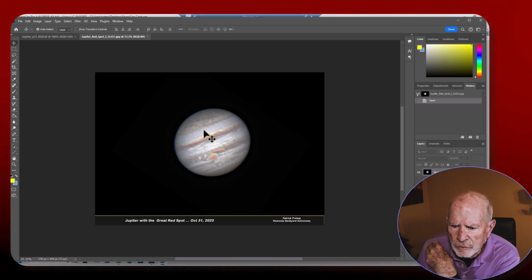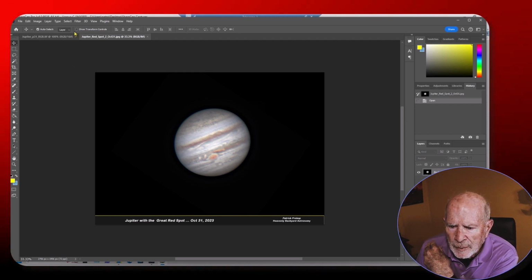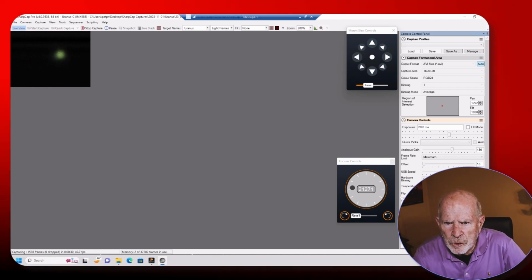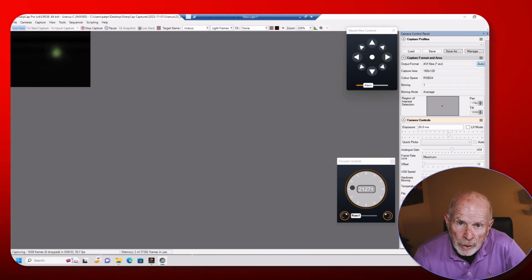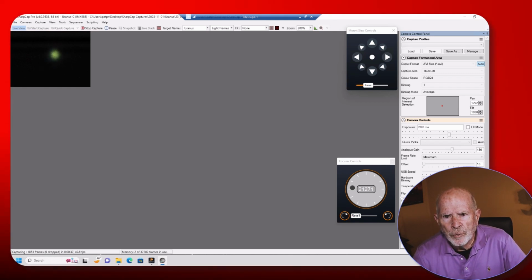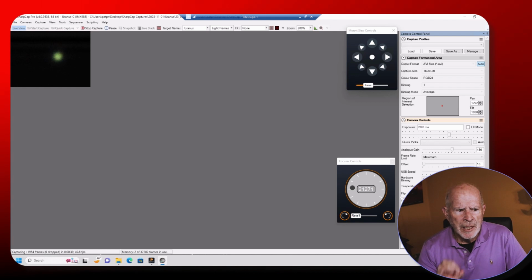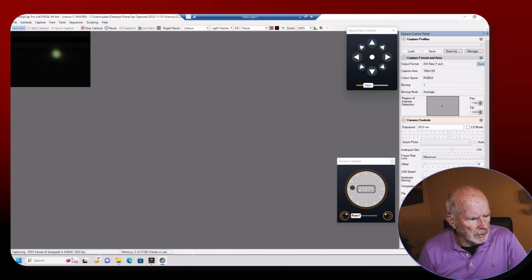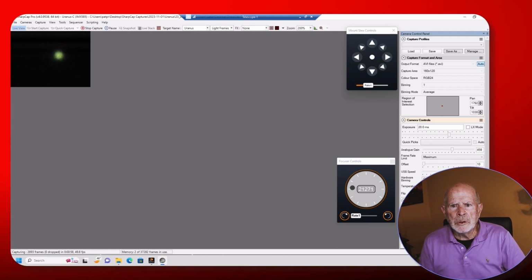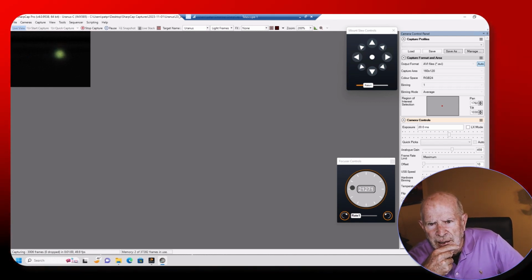So let's open up the... come on, Jupiter, or went from Jupiter to Uranus. I prefer Uranus. You can see it just dances all over the place. It's just a little tiny dot. Let's see, how far away is it right now? 1,732,000,000 miles away. And looking at it right there.